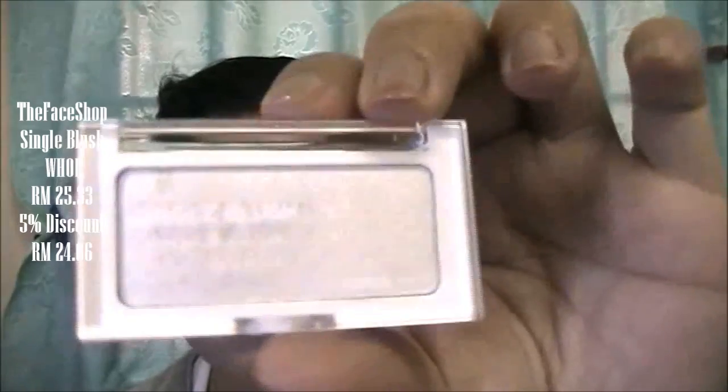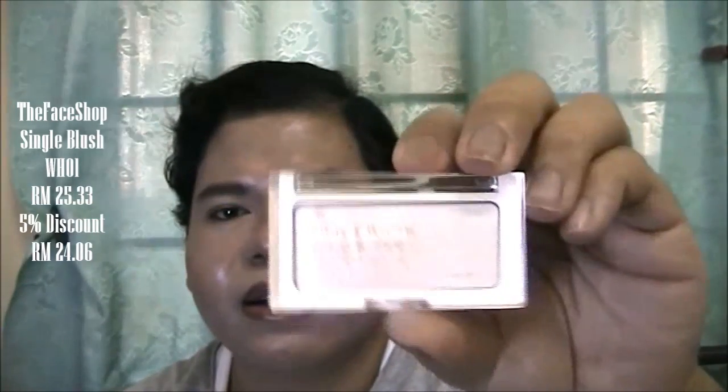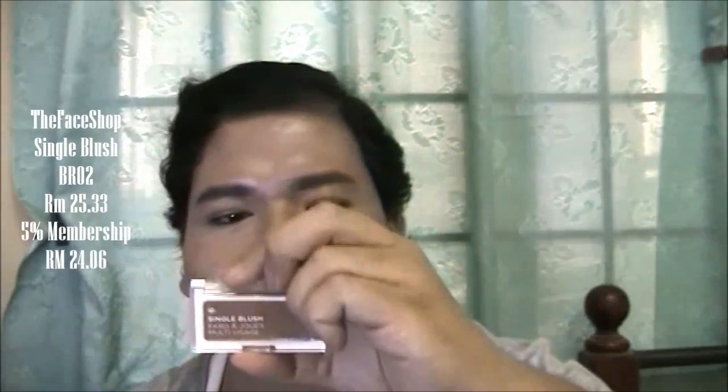single blush. Okay, so this one I have a highlighter blush. Okay, this one shade WH01. It comes with shimmer or pearls. Okay, next item is single blush multi usage. This one shade BR02. Okay, this one for shading.